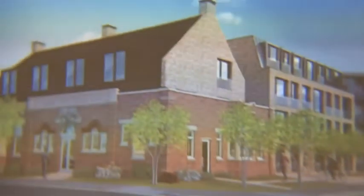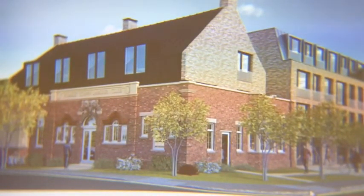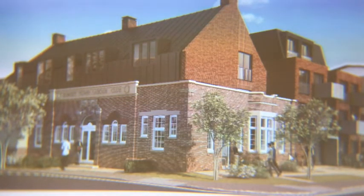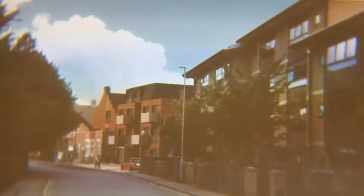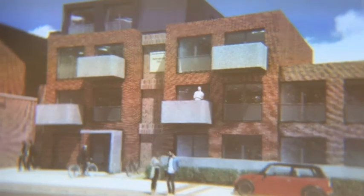So just to go through the CGIs at the end, this is the Coleridge Road block. That's the main change, so you can see the differences there. That's the refused CGI, the proposed CGI, and that's my last slide. That's the proposed CGI of the Coleridge Road block.